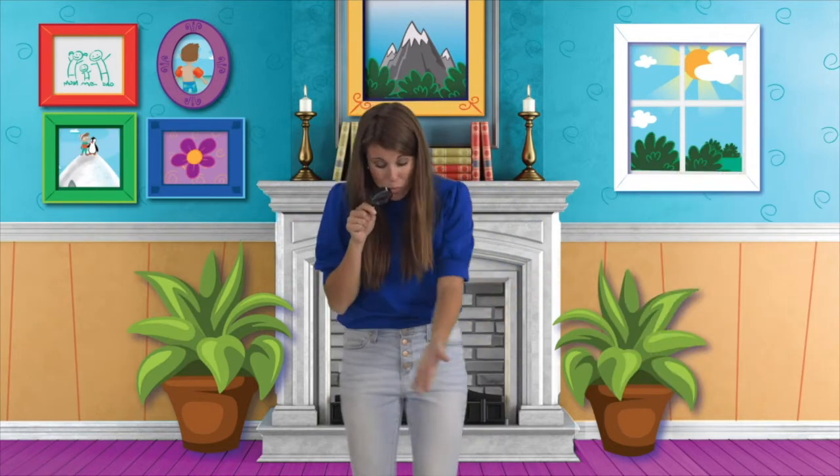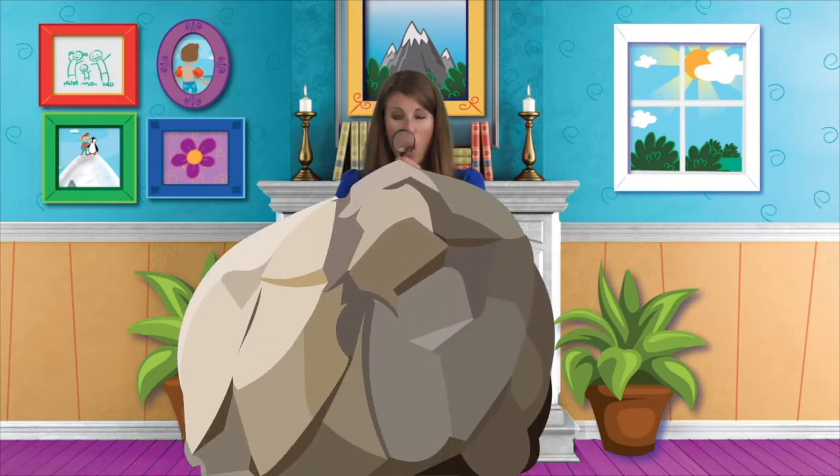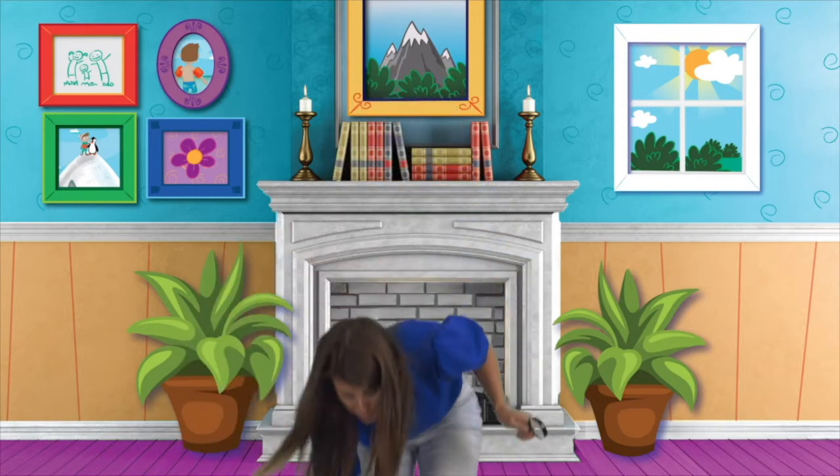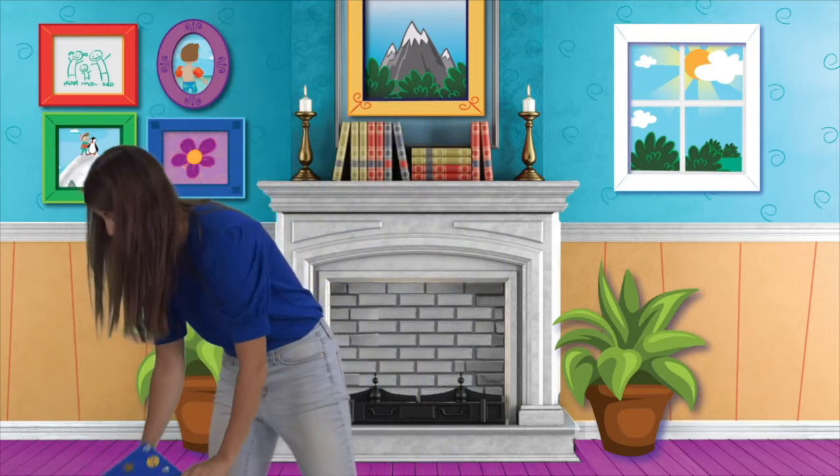Oh, it's right in front of me. Look at this. We have a rock. And a rock would really hurt if we dropped it on our foot. So let's go ahead and draw a rock, a big old rock in our mystery notebooks. Got it there. All right, so one more clue to go, you guys.